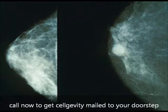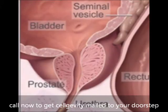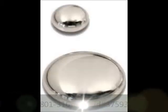So we know that these pesticides store in fatty organs, such as the breasts in women and the prostate in men. So why don't we start detoxifying these metals? And one of the best ways to detoxify these metals is simply keeping our glutathione levels optimized.